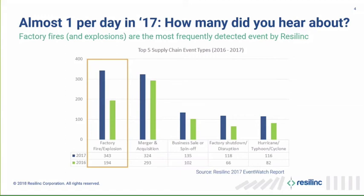When we talk about sub-tier visibility, we're not trying to cut anyone out of the supply chain. We're trying to assess our risk. We're trying to get visibility, understand where our risk is, and make sure we build better relationships further down the tiers of our supply chain, so that we're all better off in the end.